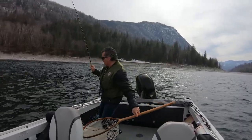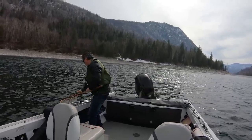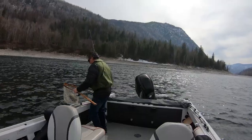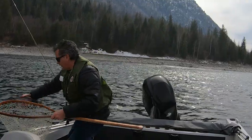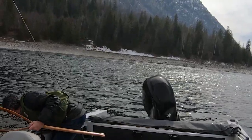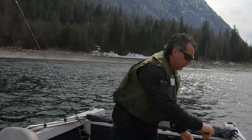Trying to get this one in. This one's just a small one. Yeah. Right there. Nice, nice fish. Nice bow. There he goes. Wow. It is just on fire right now.